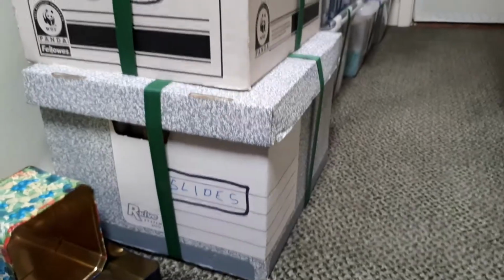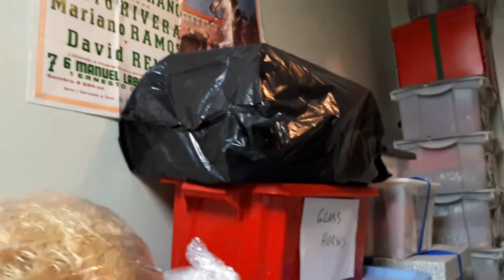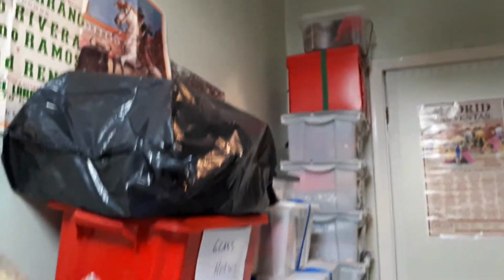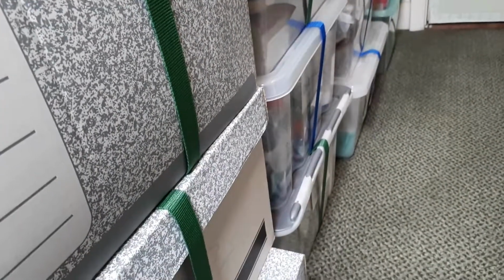Just random cards and things I liked. And this is all the stuff packed up, ready to go. The slides are very precious. And just another poster there, some photos. This is all stuff that I've looked through in the last couple of years in my packing. Green banding for general, blue for breakable ornaments. Hopefully that will help with the move.